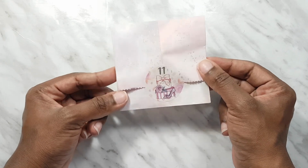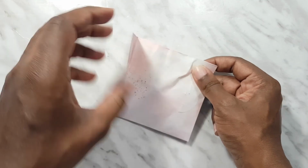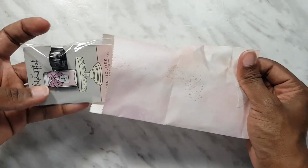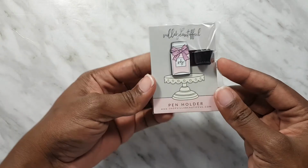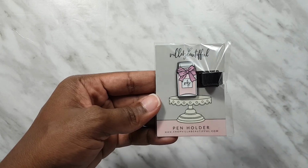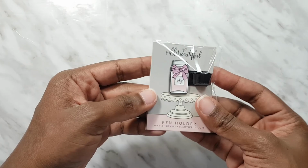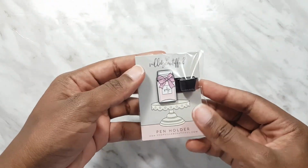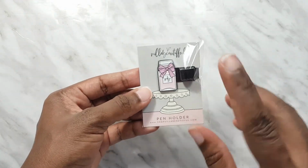And the second last day, day 11. Oh my god. So far, it's been really good. Is it a pen? Oh, that's fancy. Can you see that? That is so fancy. Oh my god. Okay, so it's a pen holder. This part moves. Okay, that's very fancy. And you just clip it on. Oh, okay, I like that. This is cute. Day 11. So we have 1 day left.